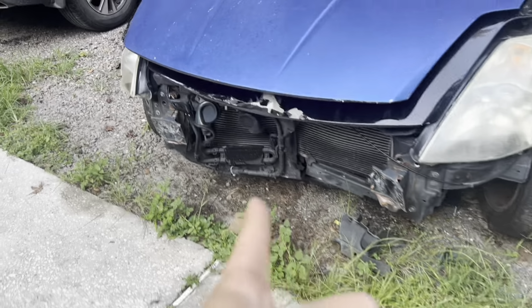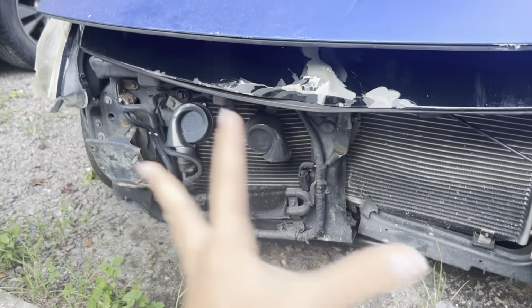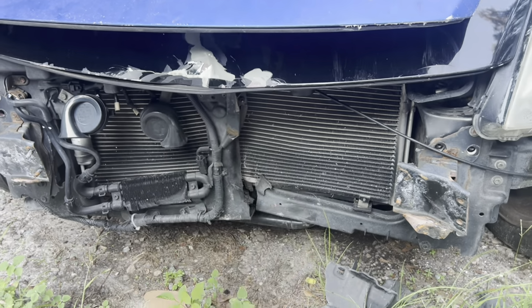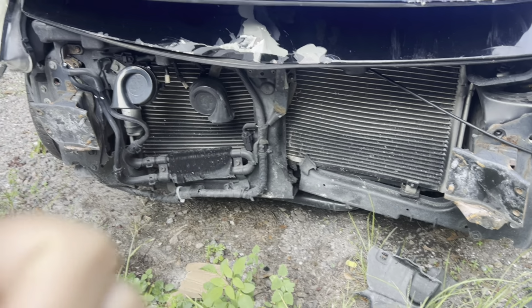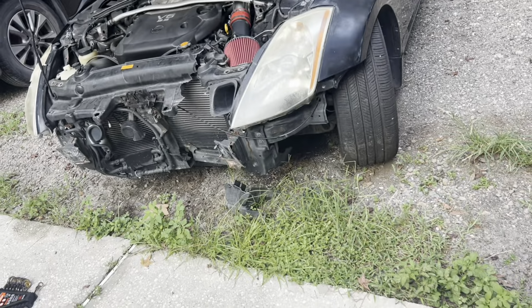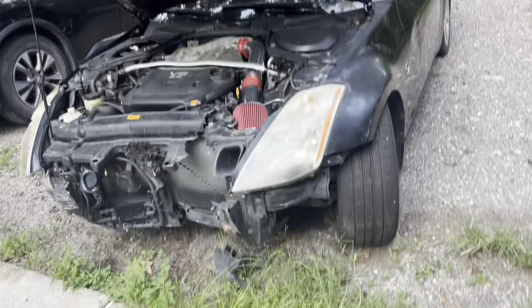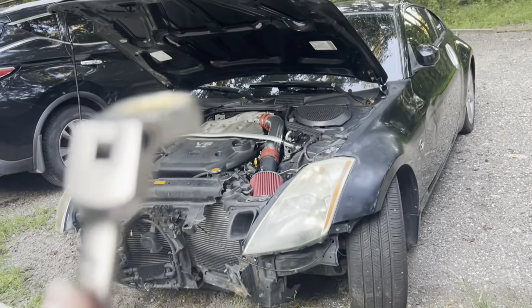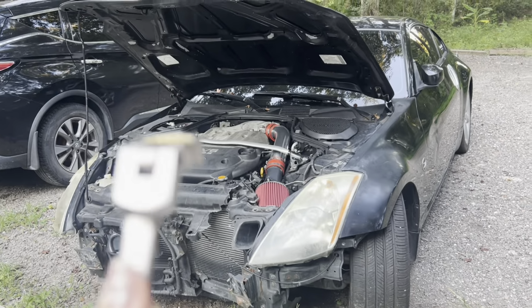So right now I'm about to take all this off and see how bad the damage is. But I have a very strong feeling that it's not going to be crazy. Also, I'm taking all this apart by myself and it's like 7 o'clock at night, so I hope it doesn't get dark. This hood is going to be really heavy, so I hope that it doesn't fall on my head because I have 2 hands.